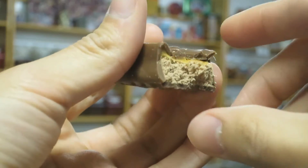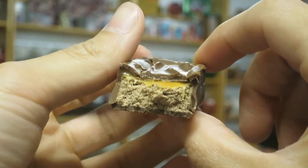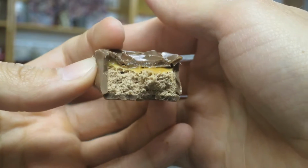I guess I crushed the Mars bar, so some of the caramel kind of oozed out. So there should be more caramel in the image you're looking at. But there's the smooth nougat center with the caramel on top of it, and then it's all coated in chocolate. So, here we go. So here's my breakdown of the Mars bar.